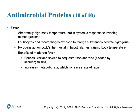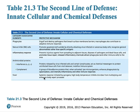It affects the hypothalamus, causing the temperature to rise. And a moderate fever can actually be a good thing. You don't want it to get too extreme, but a moderate fever causes the liver and the spleen to sequester iron and zinc, which most microorganisms need to survive, so it prevents them from getting those nutrients. It also helps to speed up the metabolic activity, which can increase a lot of things that are going on with repair. And here's a summary of those different aspects of the second line of defense.